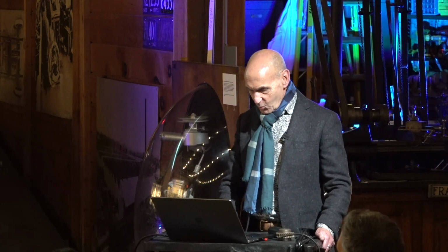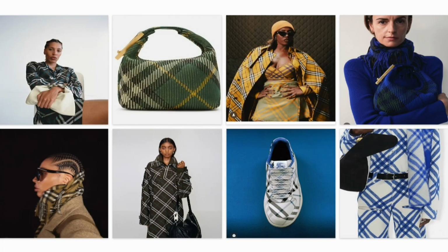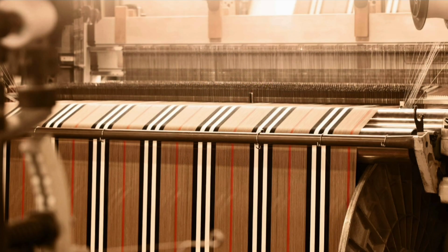Okay, so one more thing. So Nike is a case study, and Burberry is a case study. So when you think about Burberry, you of course think about their famous plaid. And they put it on everything. This is Burberry on Instagram. And there are all their plaids from 1920. So this is Burberry weaving on the loom.